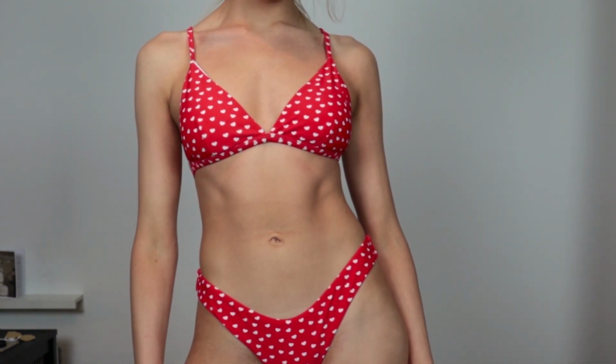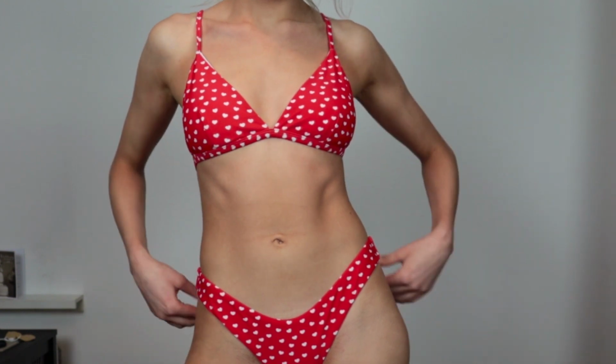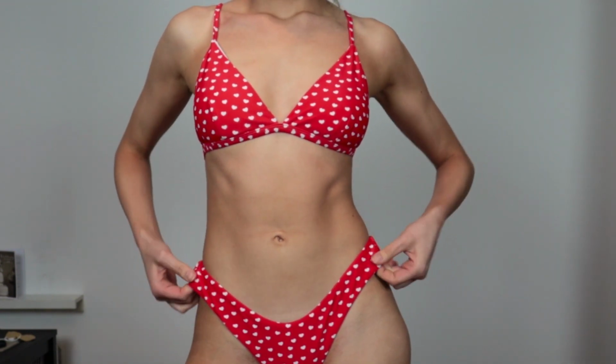So the pants, I love them. They are those high-rise kind of ones that we can pull all the way up, and I did pull them all the way up, and I was very happy. The silhouette it gave me, yes, I'm living for that.